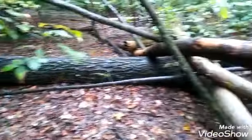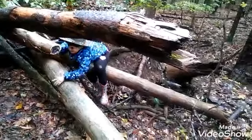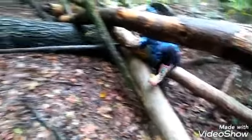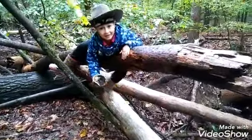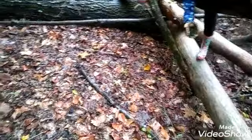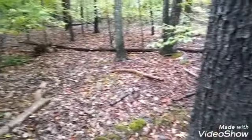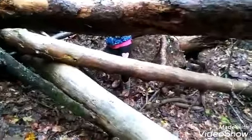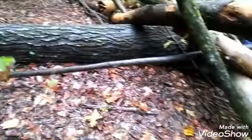Oh man, look how big it is. Oh man, this is huge. It goes all the way down. Look, it's huge. We're deep, deep, deep in the woods. Man, that's a big tree. Okay, we're gonna head out. We are too far in.